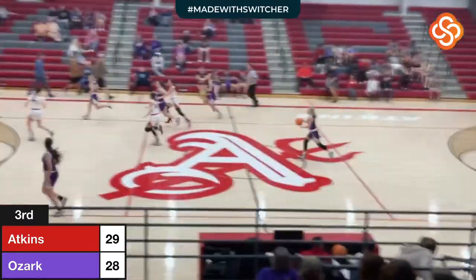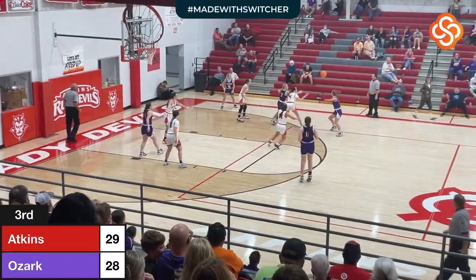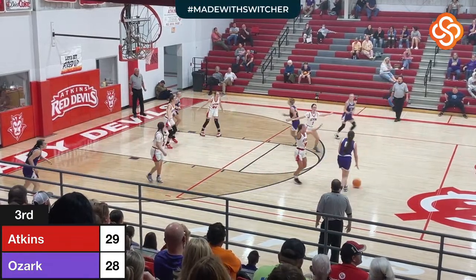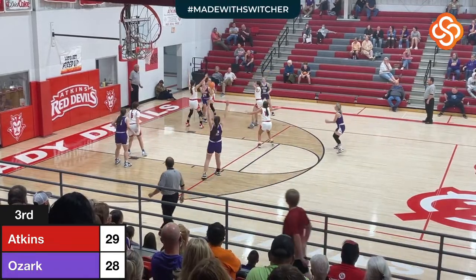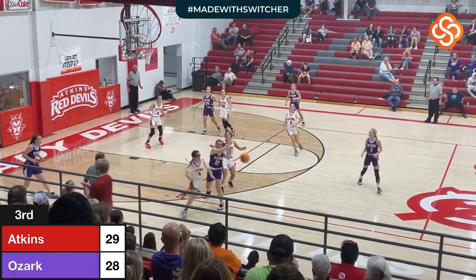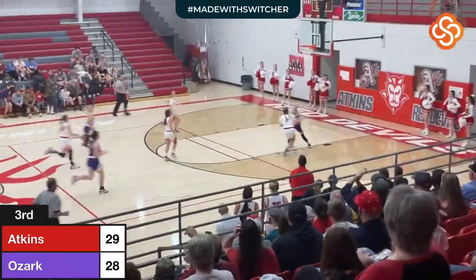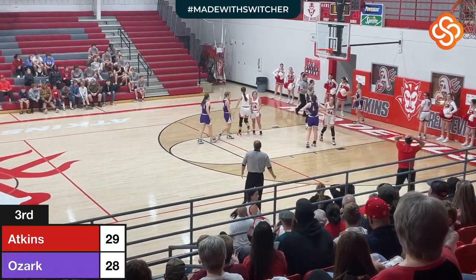Here's Woolsey with it. 29-28. Lady Red Devils finally take that lead. Woolsey and Wilcutt almost steals it, but Hillbillies come away with it. Bailey has it. They get it inside. Now they kick it out to Bailey, and it's stolen by Keister. Katie going, attacks the rim. Shot is no good. It'll stay with the Lady Red Devils.